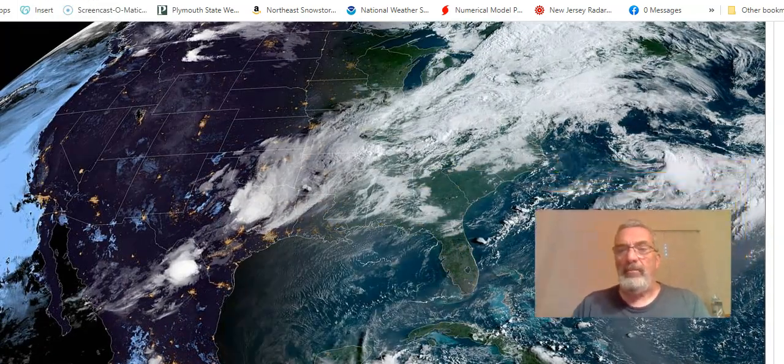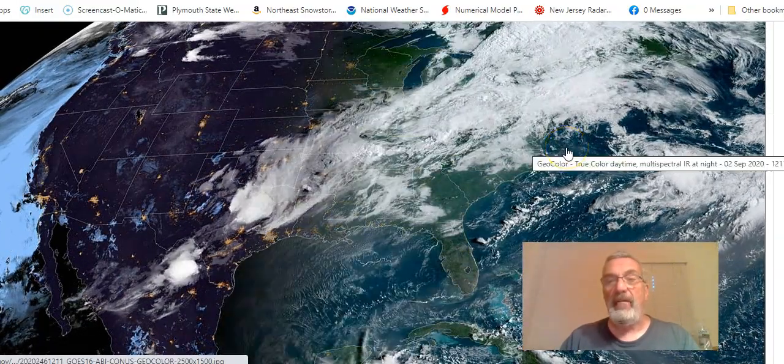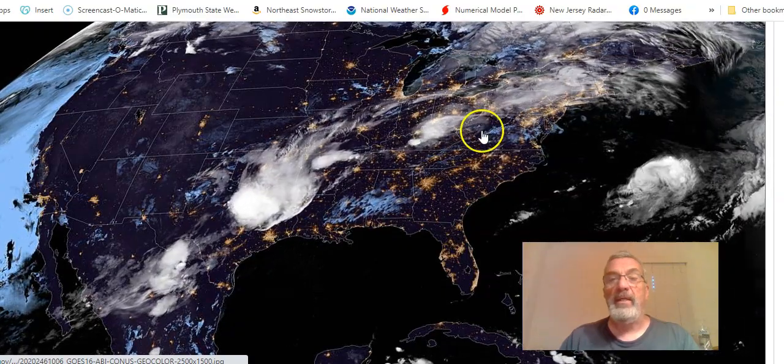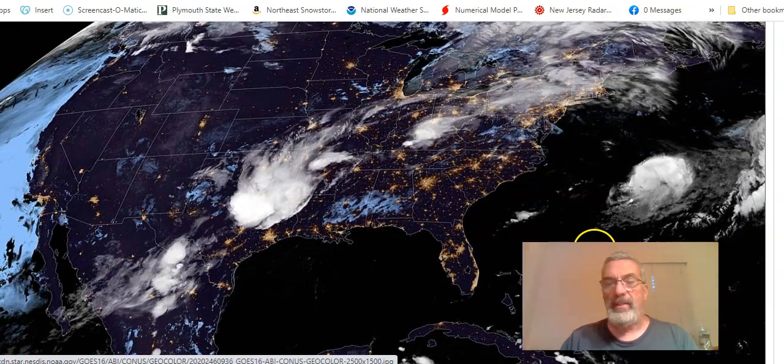Checking out our satellite loop this morning, we've got a lot of clouds. We have some rain around parts of the area. You see the southern edge of the clouds down in Maryland and Virginia. That will start to edge slowly northward today.